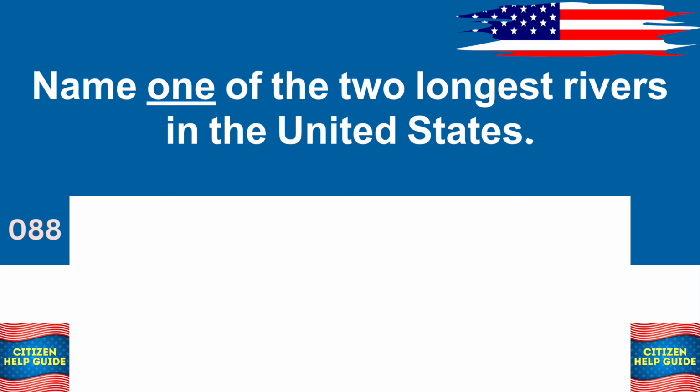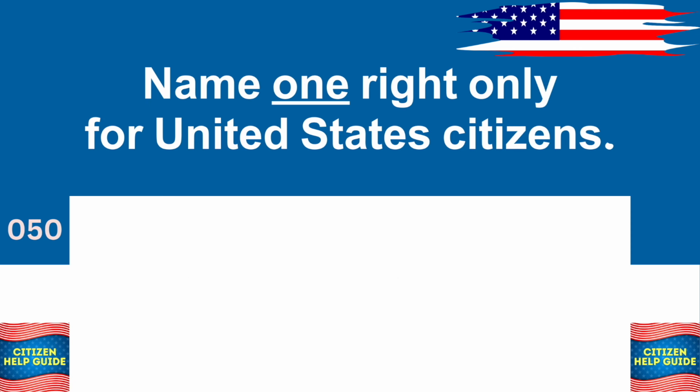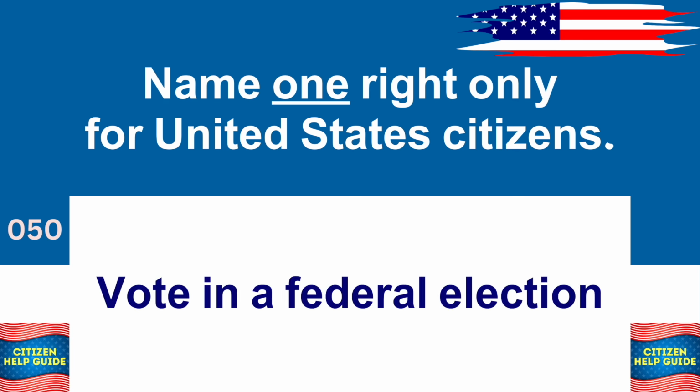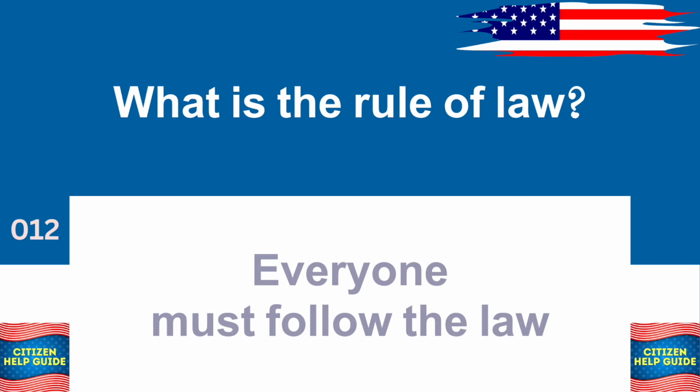Name one of the 2 longest rivers in the United States. Missouri River. Name one right only for United States citizens. Vote in a federal election. What is the rule of law? Everyone must follow the law.